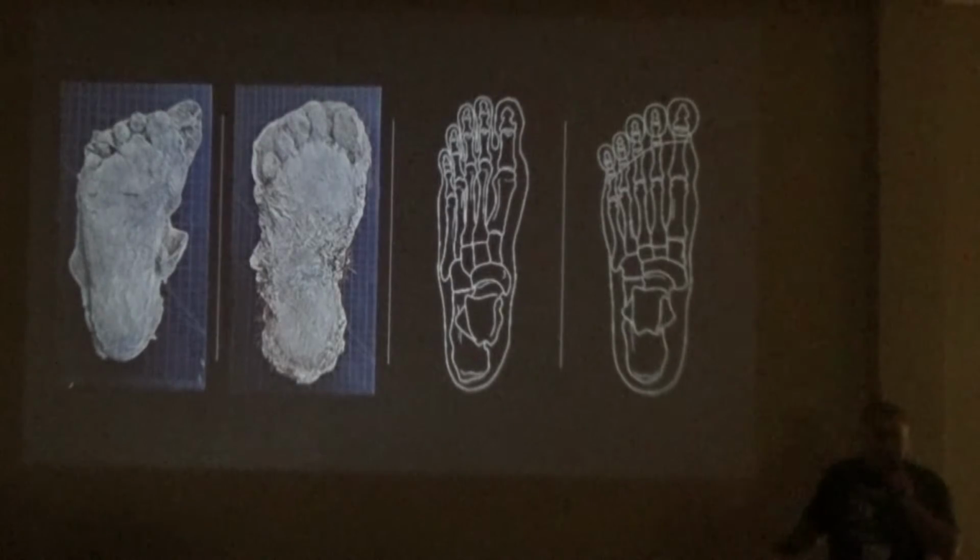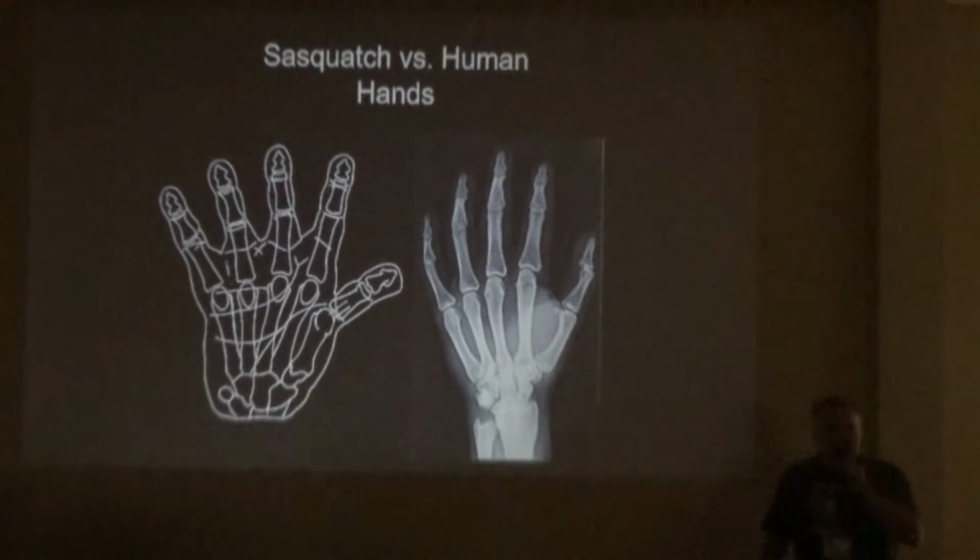So they're different, and you would expect their hands to be different too. And sure enough, they are.